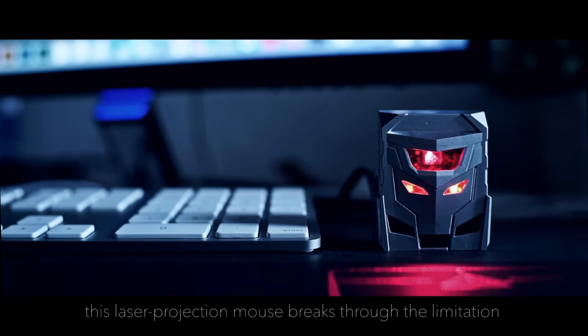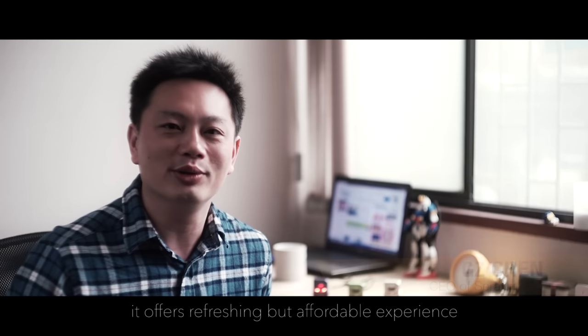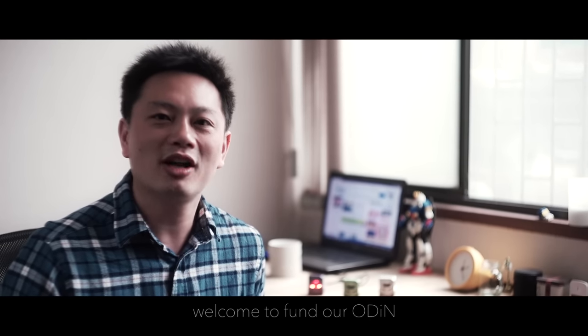This laser projection mouse broke through the limitation in the traditional mouse. It offers refreshing, affordable experience. Welcome to find our ODiN, the laser projection mouse.